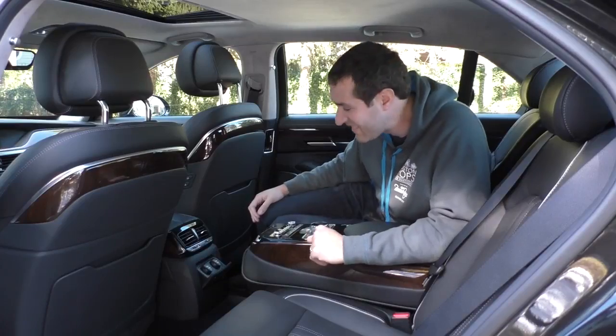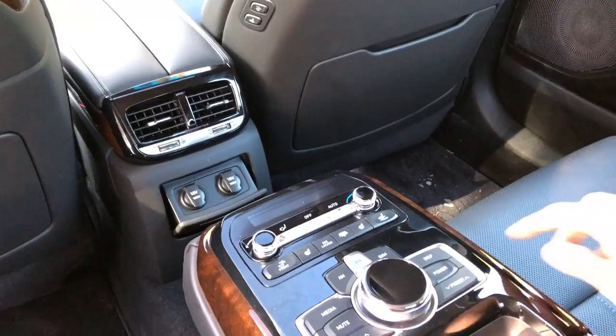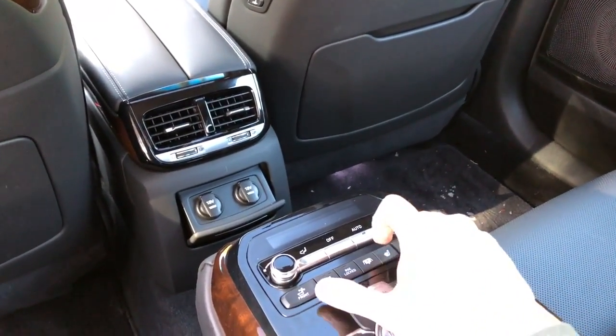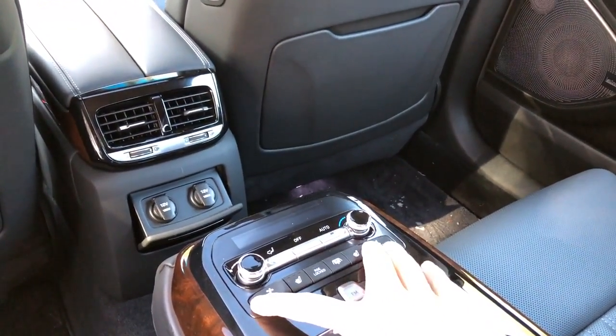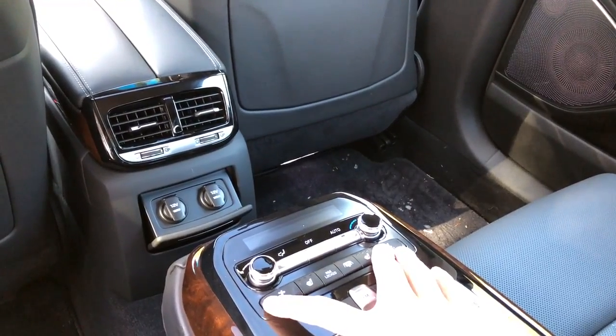Also interesting is the fact that you can adjust, if you're sitting in the rear, the front passenger seat. Press a little button here and you can move the front passenger seat forward or backwards. You can also move the backrest forward or backwards in order to give you more legroom. You obviously can't do that with the driver's seat because you could annoy the driver and then they would crash the car while they're yelling at you.